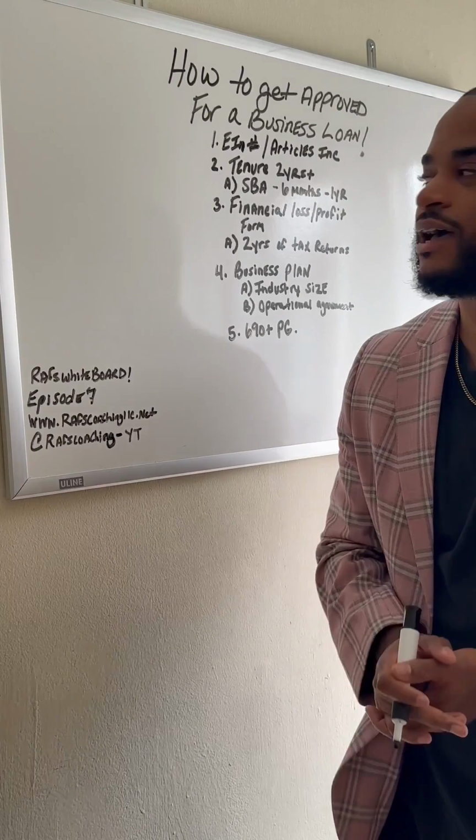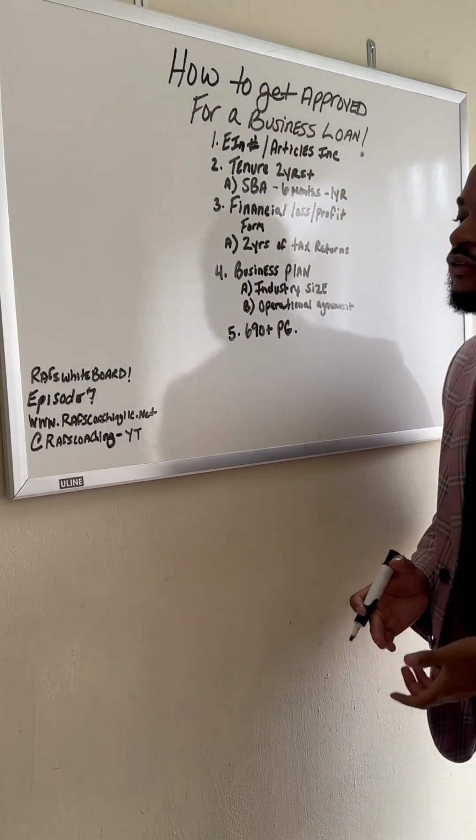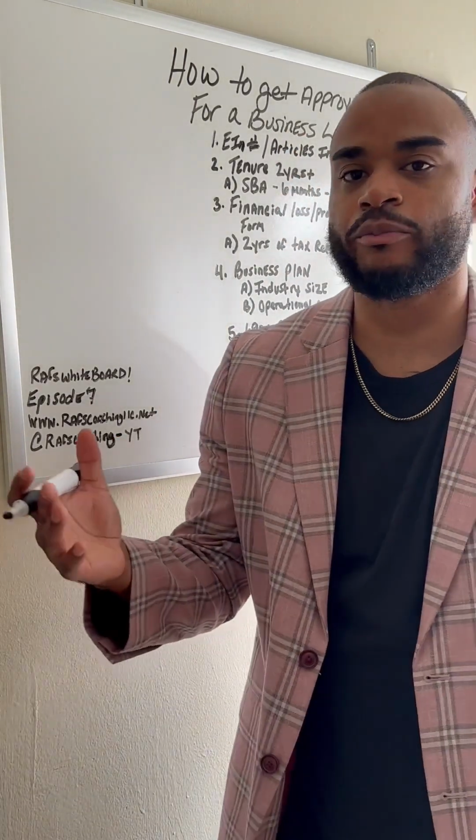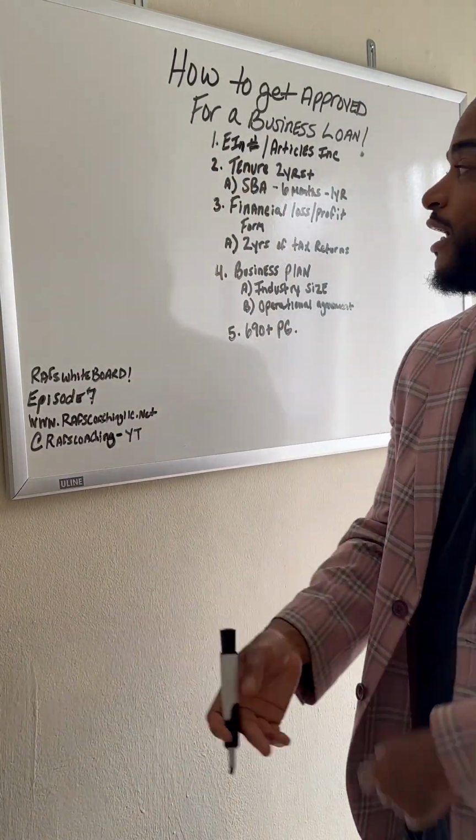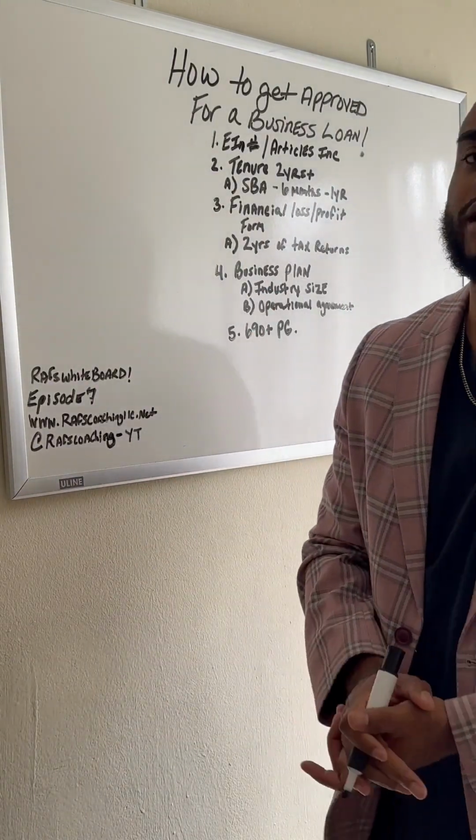So there you guys have it. Those are the steps of how to get approved for your business loan through one of your bigger banks. Again, if you need a smaller loan, quicker time, be sure to check out the SBA for some of their lending and funding programs.